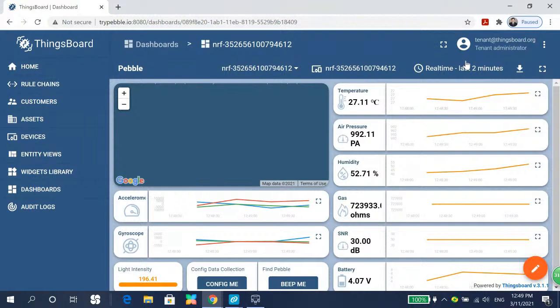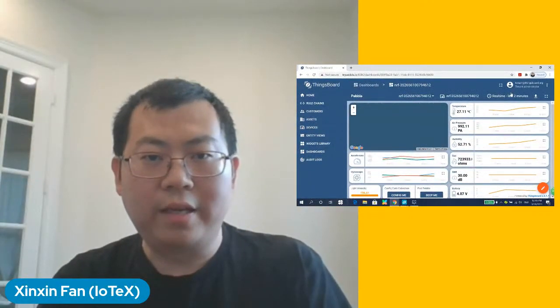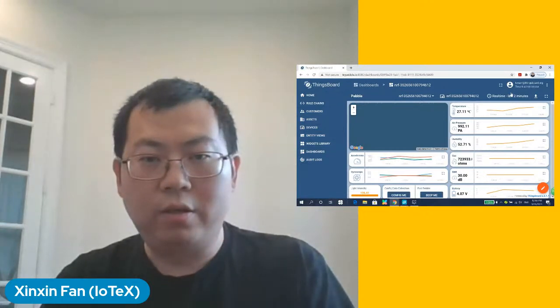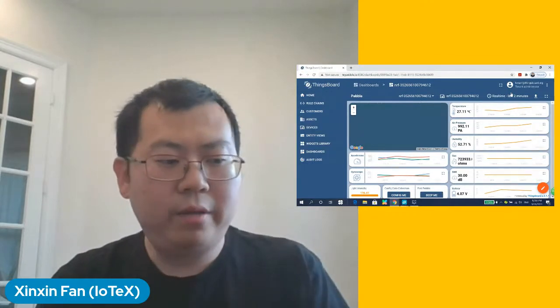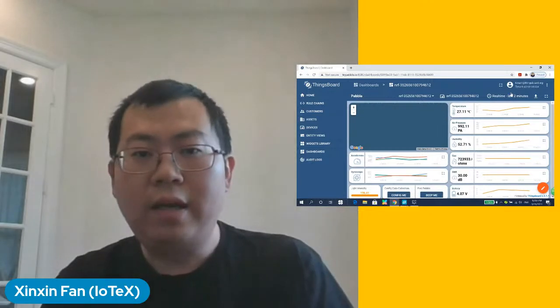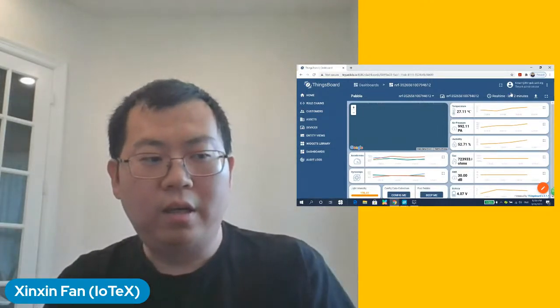From the developer perspective, it's very easy to do application development. Nordic provides the Segger Embedded Studio, which is actually free when you use a Nordic chip. We have the micro USB here. You can plug it in here, connect to your laptop, and directly flash the firmware.